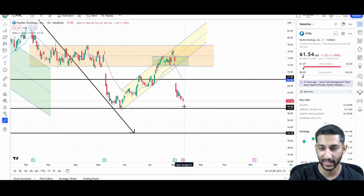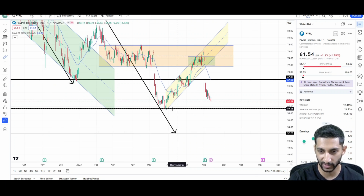I don't know. I'm just saying this target right here looks to be a magnet, and I'm expecting price to reach it. It could pull back and then go lower. It can just go lower from here. We can just trade sideways and then go lower. But that's the target I'm looking at. If traders are already short, that's the target they're holding for the big profit, looking for the $59 level, because that was a prior strong support.